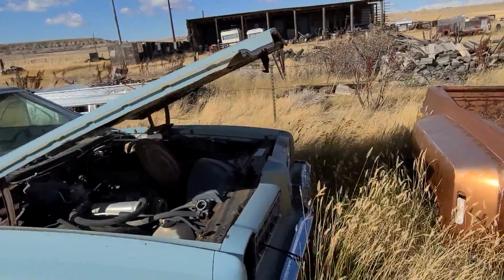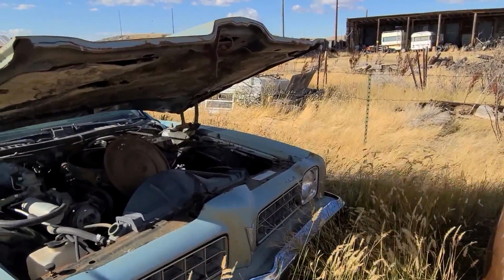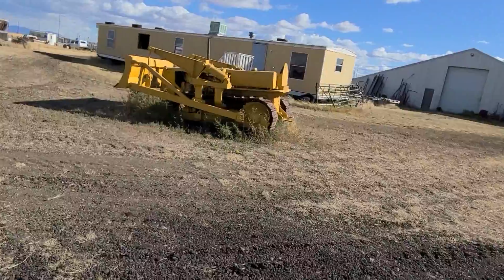But what do we got here? It's an old Pontiac? Is that the symbol for Pontiac, or am I losing it? Yeah, it's a Pontiac. Now I can see the lettering on there. Yeah, it's a Pontiac there. Sweet, that's pretty cool. Old bulldozer here.